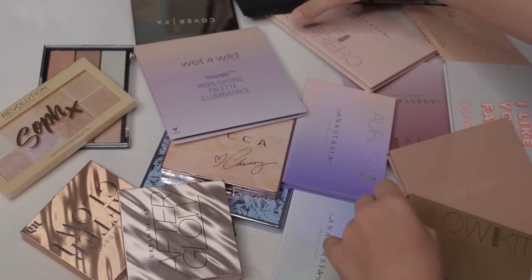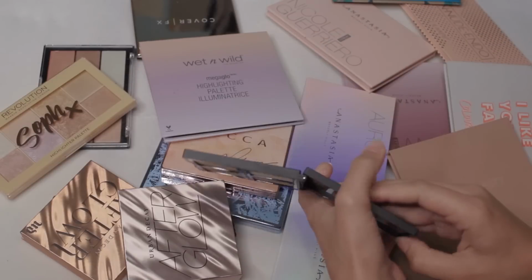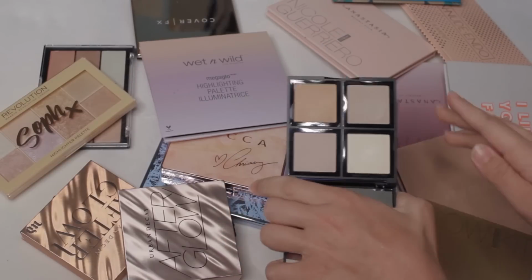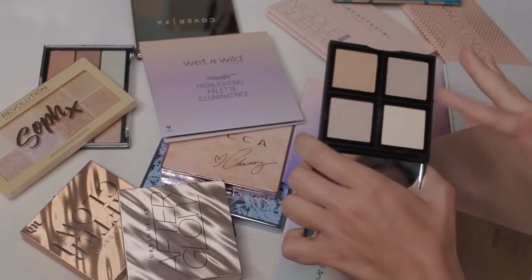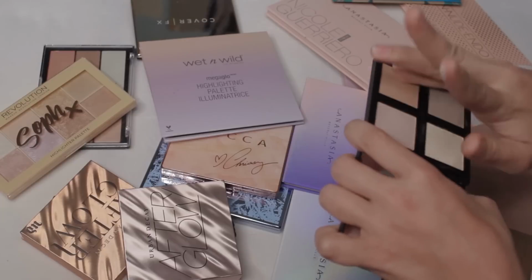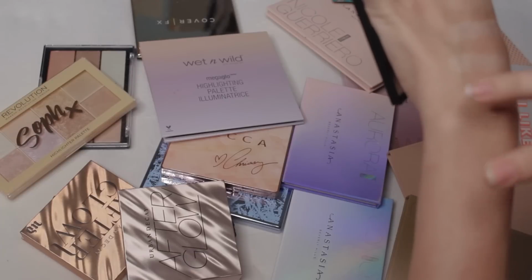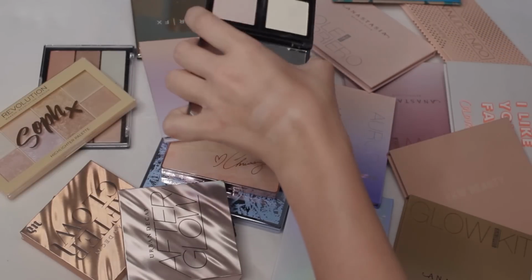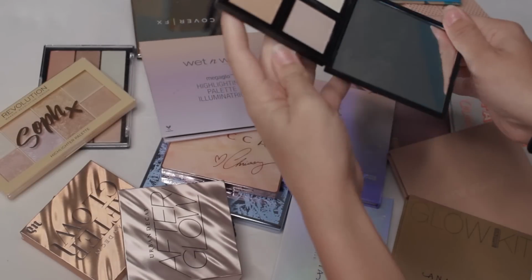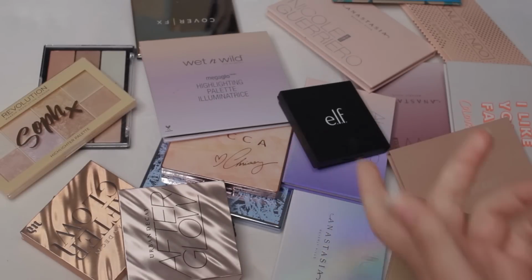Okay. All right, let's start with something I'm going to get rid of. That is this e.l.f. illuminating palette. This is crap. This is terrible. This is so bad. I don't get how people use this. This looks like nothing, and when you put it on the face, it doesn't show up. I hate this, and I don't get how people get use out of it.